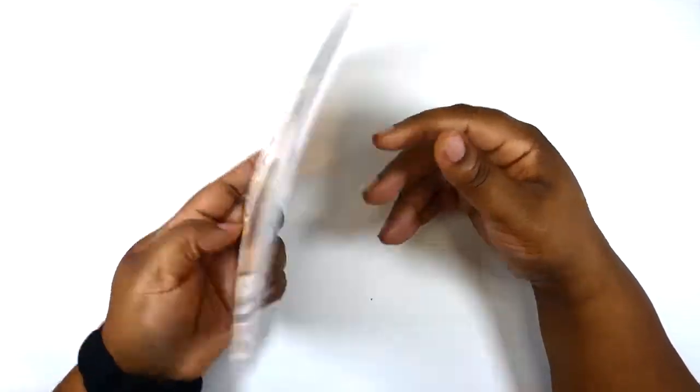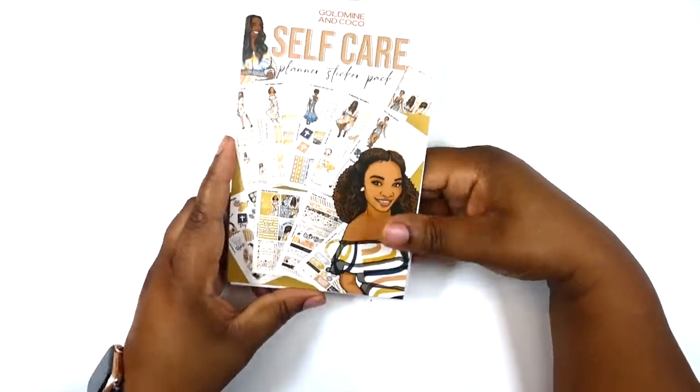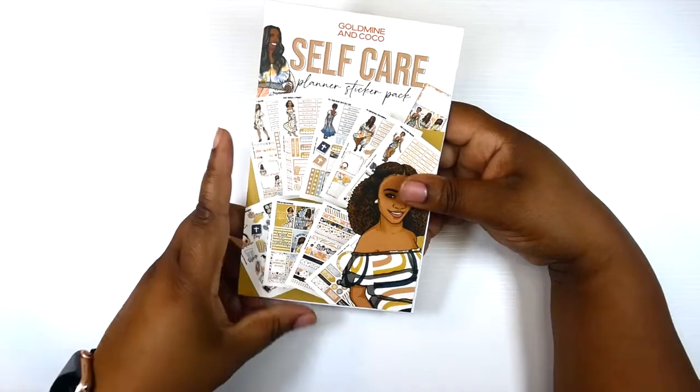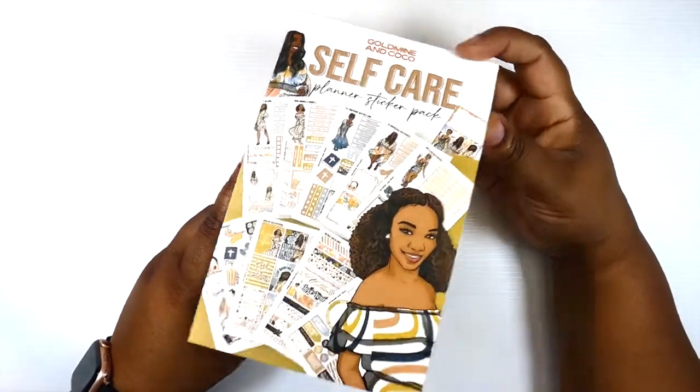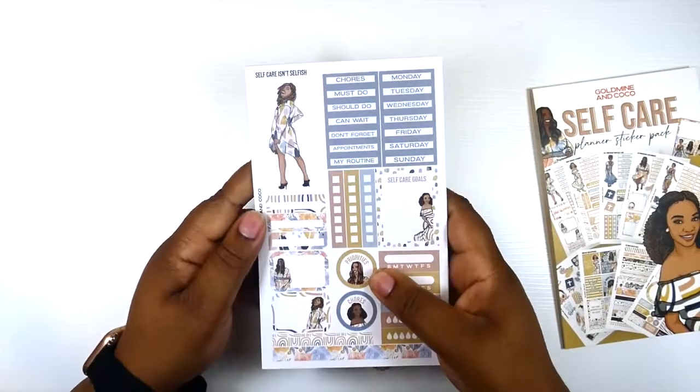So as you can see, we have a new look this month. Felicia is now going with this cover card. I ain't mad at it. I love it. Love what she's doing. And it's the self-care planner sticker pack. Let's get this open so we can go through these pages.